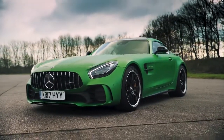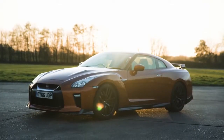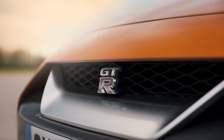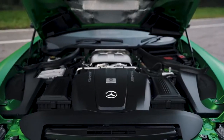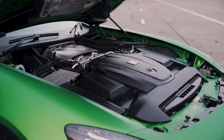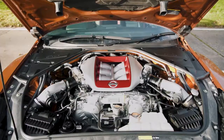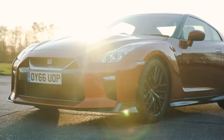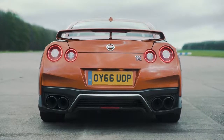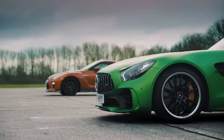This is a £143,000 Mercedes-AMG GTR, and this is an £84,000 Nissan GTR. The Merc has a 4-litre twin-turbo V8 with 585 horsepower and 700 Nm and is rear-wheel drive. The Nissan has a 3.6-litre twin-turbo V6 with 570 horsepower and 637 Nm. It's all-wheel drive. So, let's have a drag race to see which GTR is quickest.